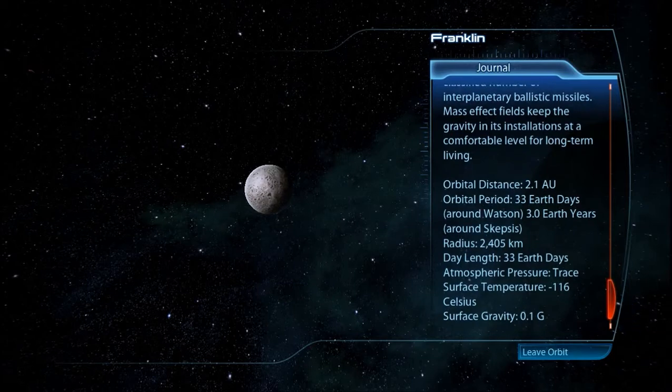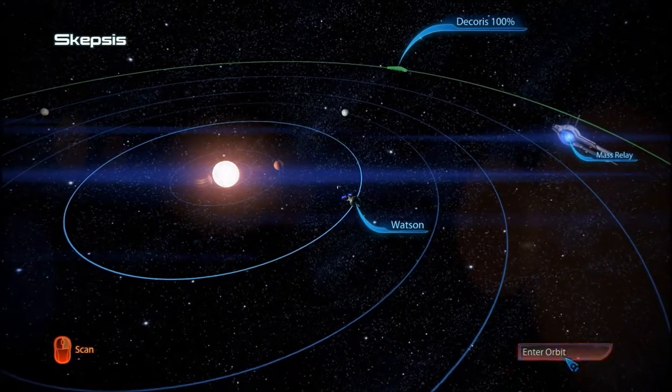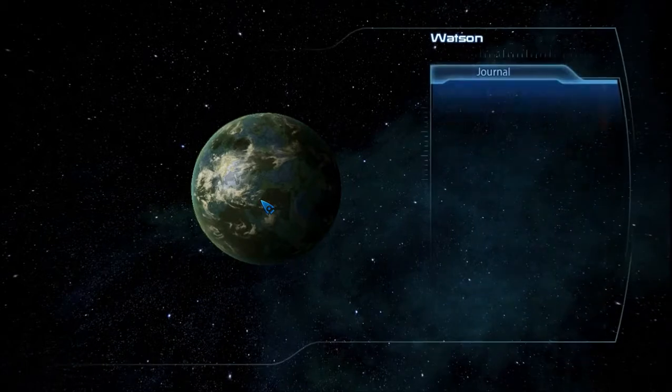Good to know. Orbital distance 2.1 AU, orbital period 33 Earth days around Watson, and 3 Earth years around Skepsis. Radius 2,405 kilometers, day length 33 Earth days, atmosphere pressure trace, surface temperature negative 116 Celsius, and surface gravity 0.1 G. And the next one, Watson.